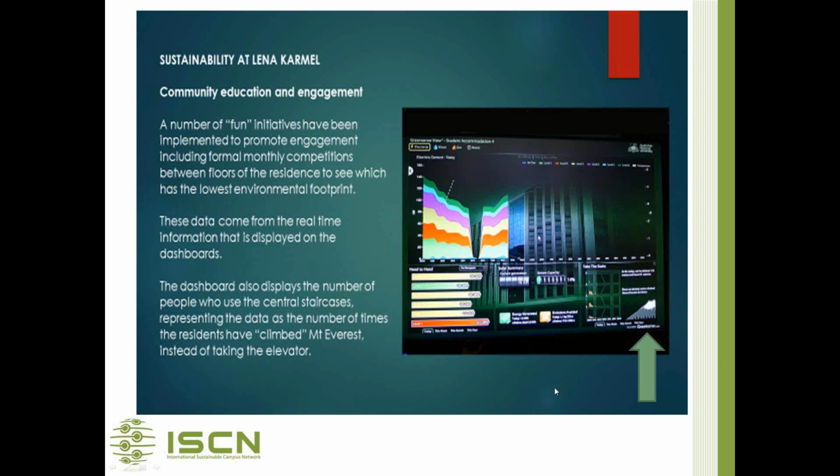So I'm going to finish up there by saying that while I'm still doing research on Lena Carmel, the anecdotal evidence there is that the Lena Carmel building was not only very well designed and uses an awful lot of systems and design elements that make it operationally sustainable, which is absolutely critical in a building, but there was also a decision to make the community engaged with the operation of the building, to educate them, to engage them, and to continue that engagement, to give them feedback, but also to show them how their behaviour impacts on the building, and to continually foster a set of values that creates a more sustainable individual behaviour.